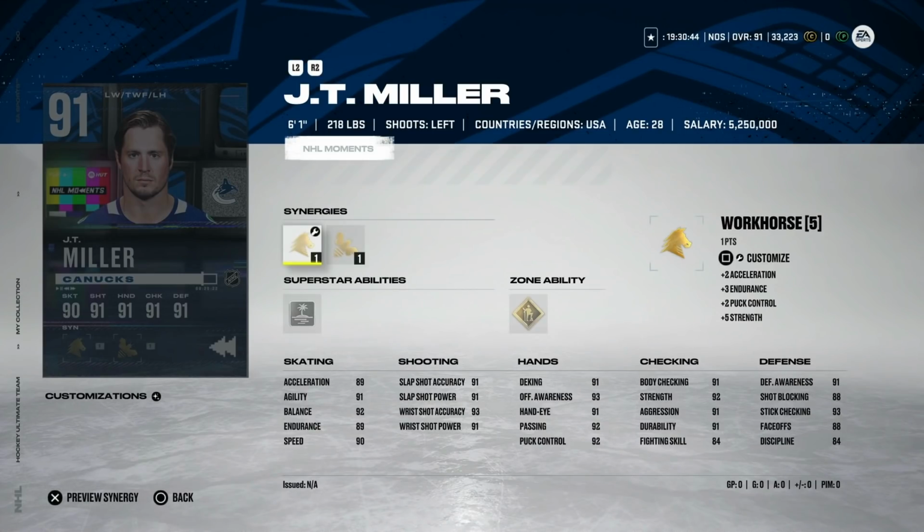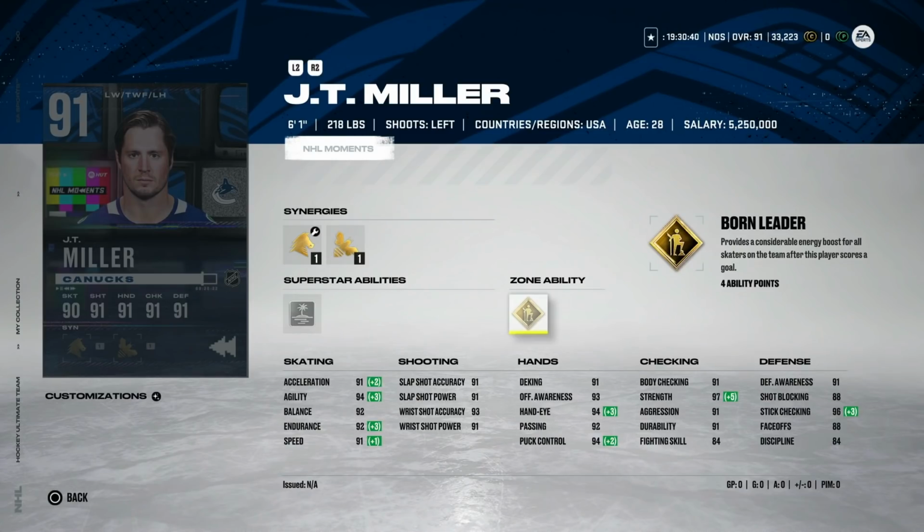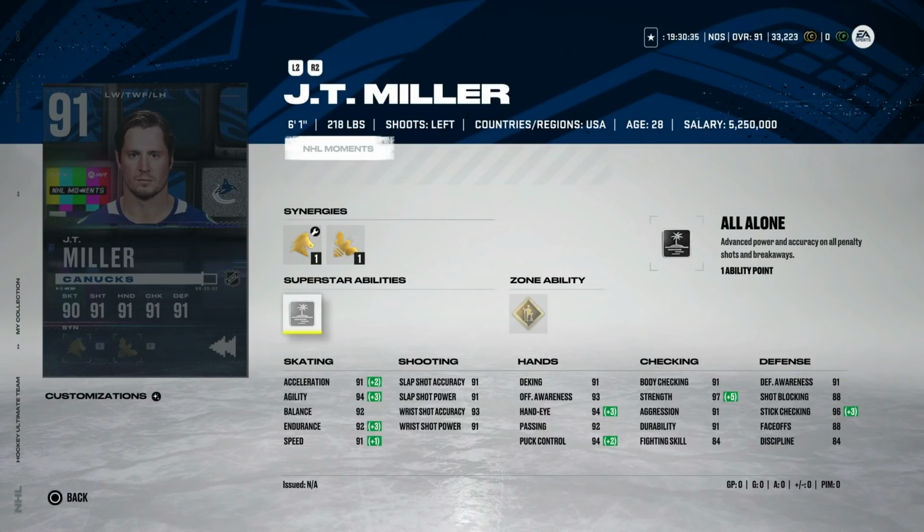JT Miller from the Canucks with Workhorse, as well as Buzzing with All Alone and Born Leader. Born Leader is a very good synergy still, even at the cost of 4. 91 speed and acceleration across the board, with 88s on the draws. Good defensively. I think that you could do worse at center, and again, with 91s you'll see a pretty big value drop, so around 45,000 coins, this could be a nice card to get for anyone that's looking for a center.